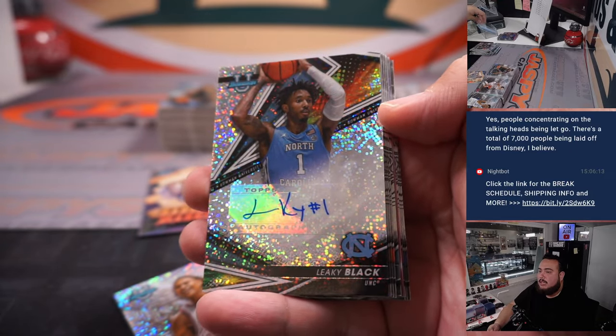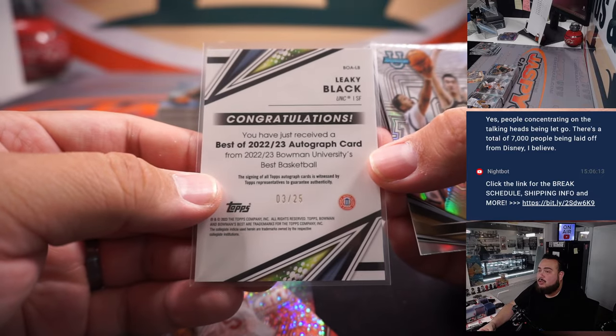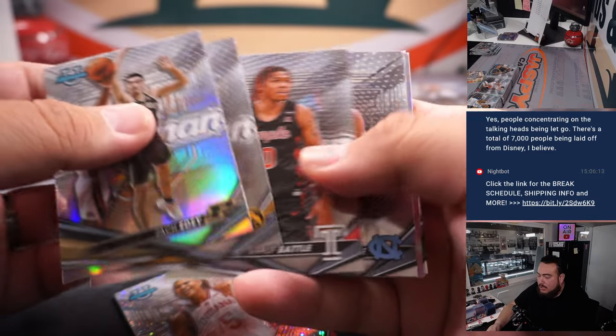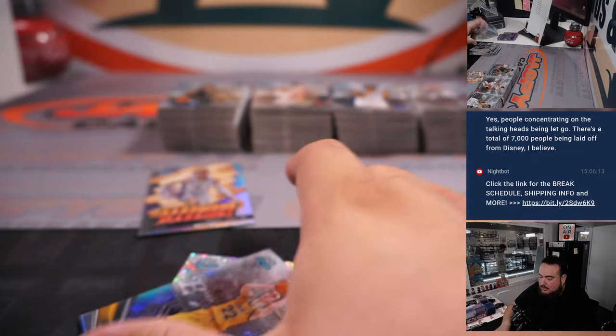We got a Leaky Black, out of 25, letter L, that's going to John, with an L-N combo, Caitlin Clark, Refractor.